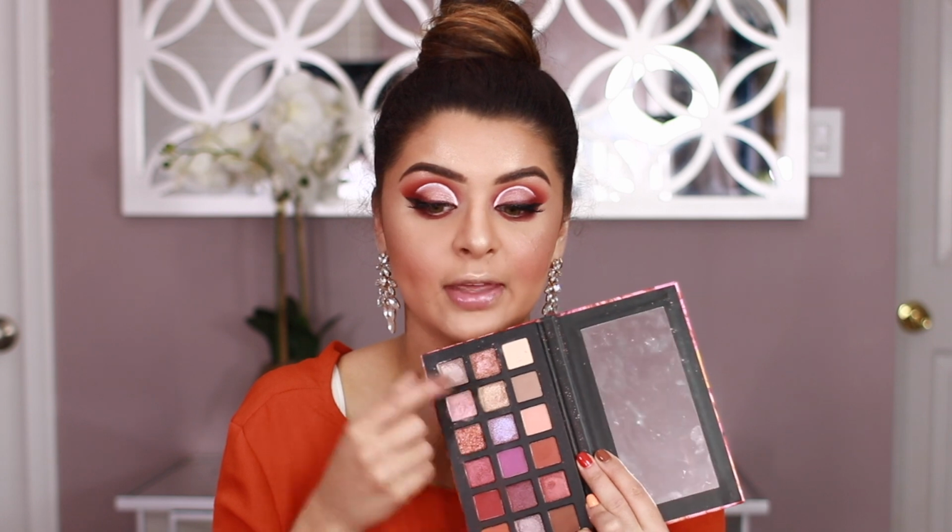close. Okay, that was too close. I kind of really like how that red looks. I might just leave it there. On the inner corner, I'm going to take the same shade that I put on my brow. So I'm just reaching for the same little brush.